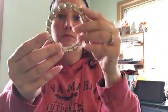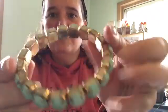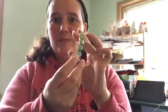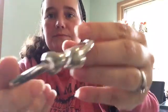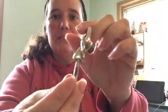This is cool. It feels kind of cheapy, but it's pretty. No branding. Just another bracelet with like turquoise, but they're plastic stones. Man, I'm gonna order 10 more of these guys. Wonder what else I can get. No branding. Pretty heart bracelet.